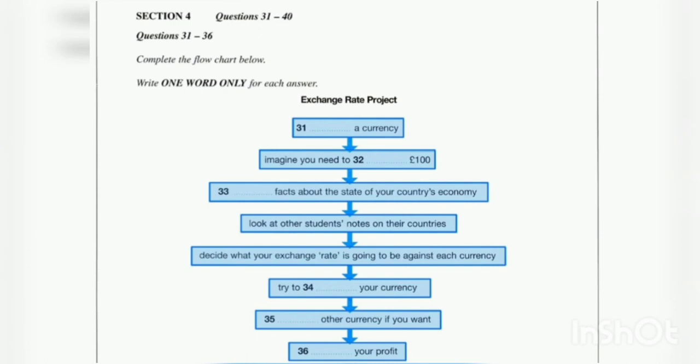You could all make up a little information sheet with your notes on, clearly legible, because then I want you to get together, we can do that next week, and to go round and read about each other's countries. When you see how well or badly each country is doing, I want you to decide what your exchange rate is going to be against all the other currencies. After that is all sorted, what you're going to do is go round the other students and attempt to sell your money to the others. Remember, this will depend on the success of your country's economy and the rate you fixed for your currency.